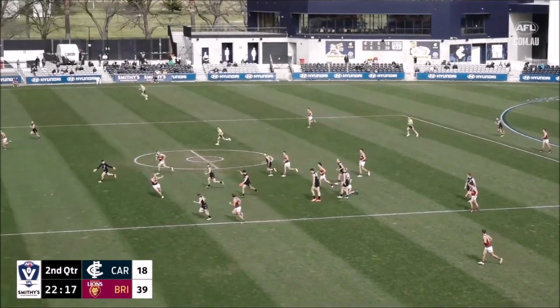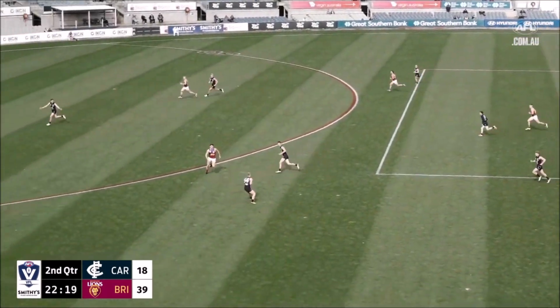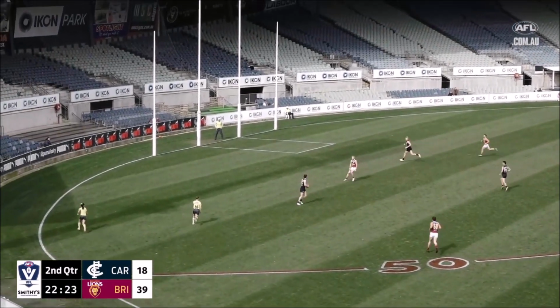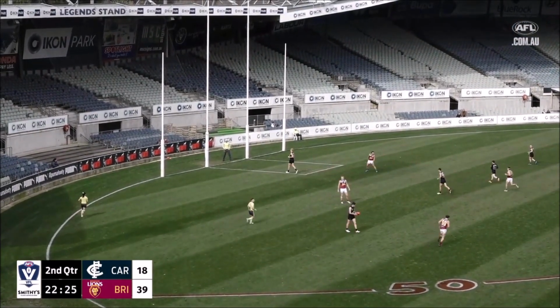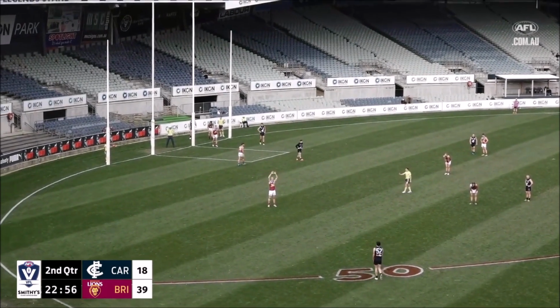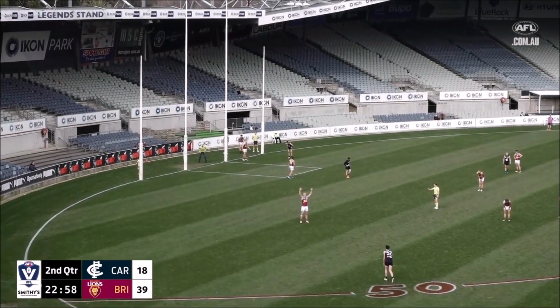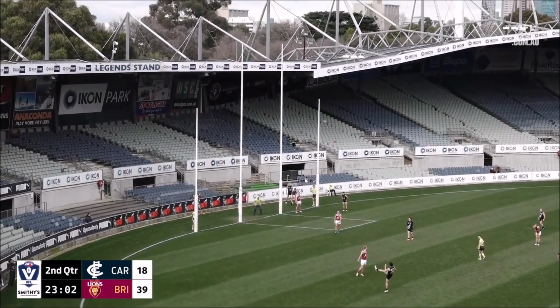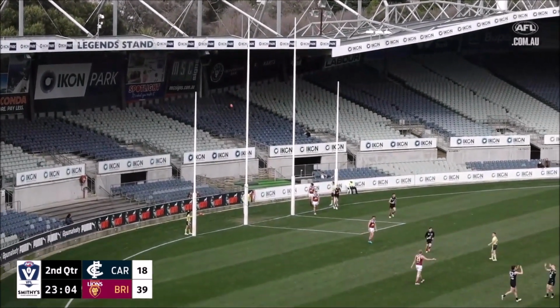Here's Carroll, usually classy. Step through. Good kick up towards half forward. Carl, the player out the back, inside forward 50. And Liam McMahon points to the sticks. Leading goal kicker for Carlton this year. Liam McMahon going back to try and make it goal number 35 on the year for him, which he does.